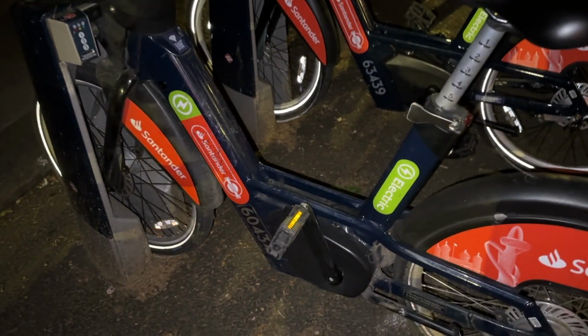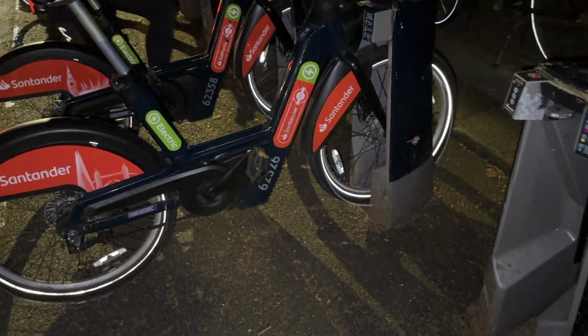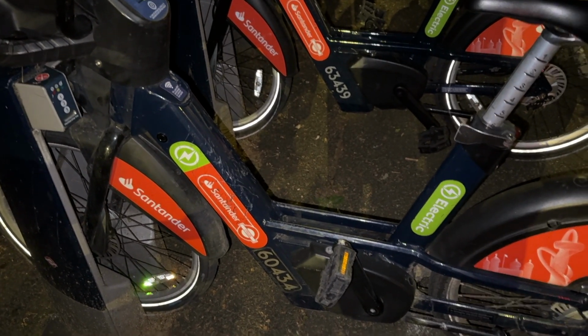So the plan is to take this one, which has got a 40k range, and this one, which has got 47k, we think. Right, we're doing all the videoing first because, of course, every second counts when it comes to this bike hire.